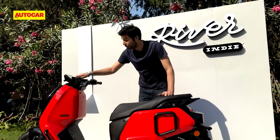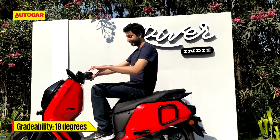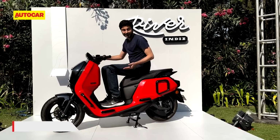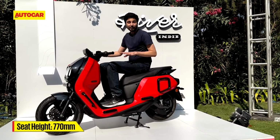Now, the good news, especially for me, is that if you're a tall rider, you fit on the River quite well. I don't have any issue with the handlebar touching my knees. The floorboard is at a decent height, even though the battery pack is underneath there. The ergonomics are done very well.